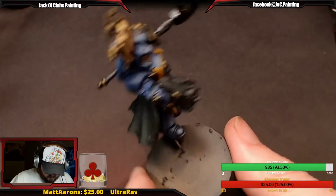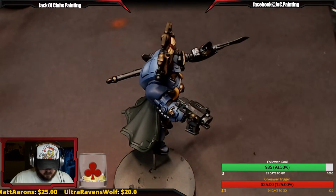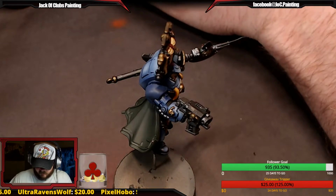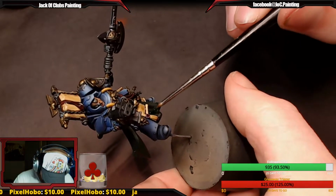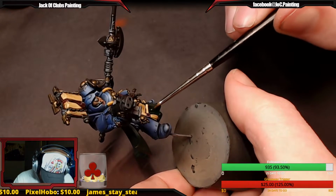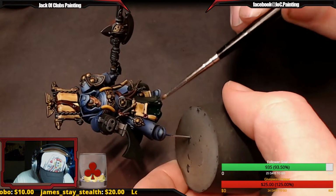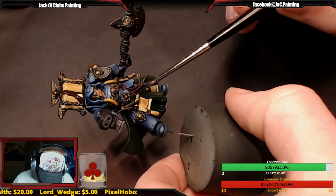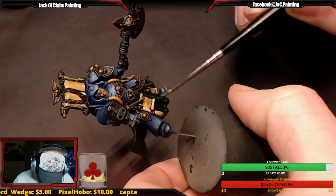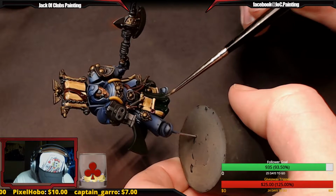Okay, so now we can work on the big green cloth bits. We're just gonna go with some Balthasar Gold... I mean Waaagh green. It's already a black green, so it's really dark already, so we just want to get some more green color in there. It's kind of a shade.